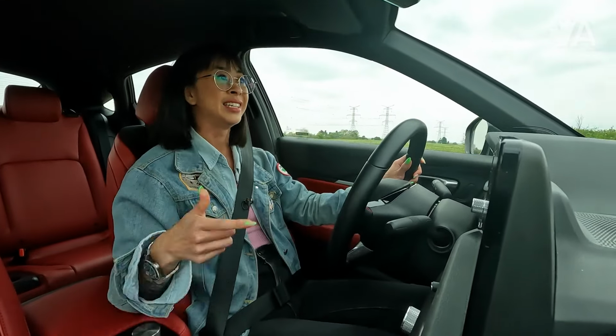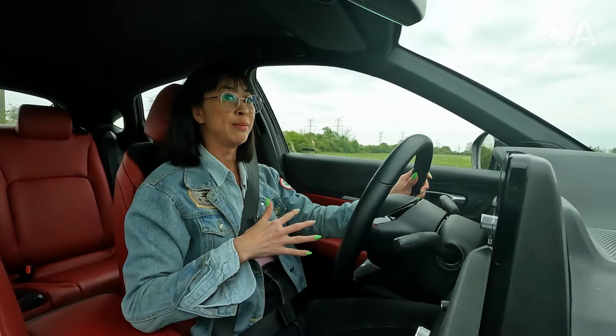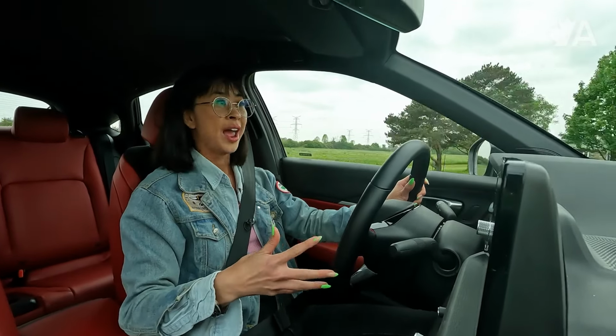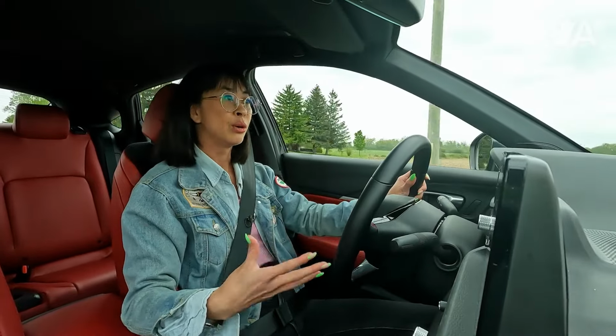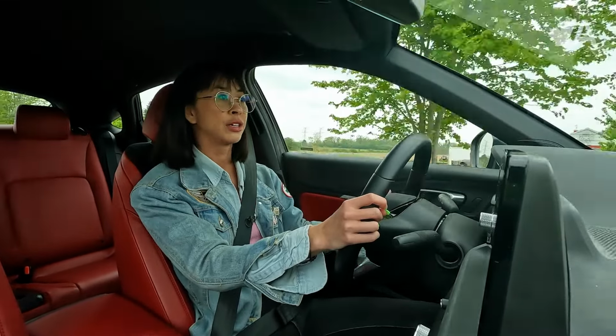And probably my favorite part of this whole thing is this 6-speed manual transmission. First of all, the Type S comes as manual only. You cannot get an automatic transmission with this car. And I love Acura for doing that because it's really for the fans. It shows you that they still care about their fans who want performance cars. And this 6-speed stick shift is just so well executed.